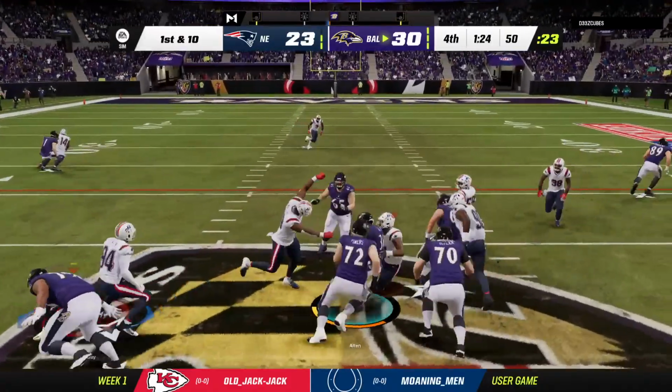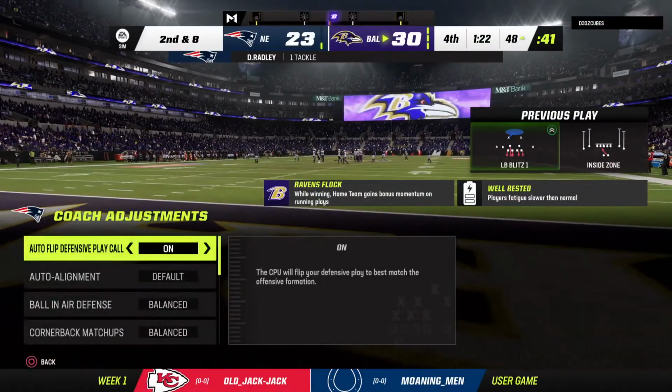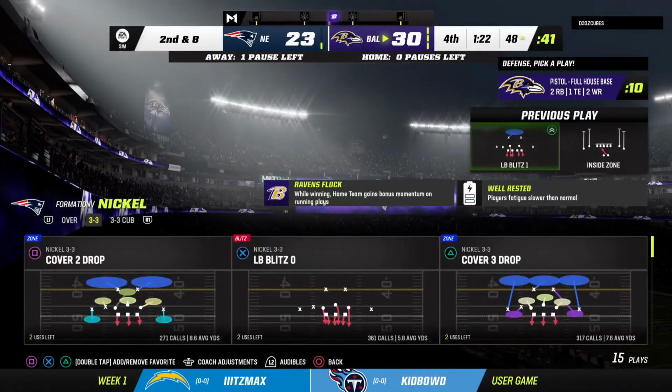They'll try and run some clock here as they keep it on the ground. And he can only manage to get a couple. 2nd and 8 coming up. Now a timeout called for by the defense as they'll talk things over prior to this upcoming 2nd down play.